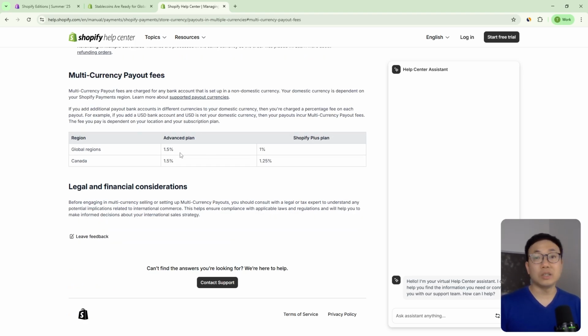Here you can see it's a 1.5% fee if you're in Canada or any other global region. For example, I'm in Canada and many of our Shopify sales are in the US. If we accept USD and pay our expenses in USD, we would never have to worry about any sort of currency exchange. But when they made that change, it means even if we accepted USD, we would still be charged that 1.5% fee off the top, which is really expensive.